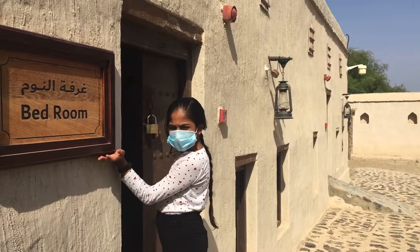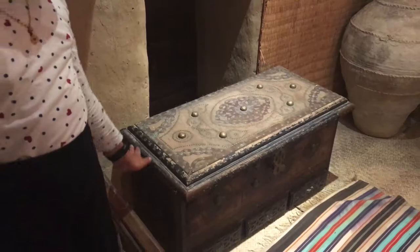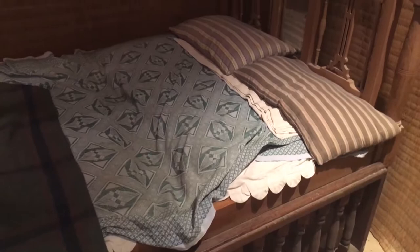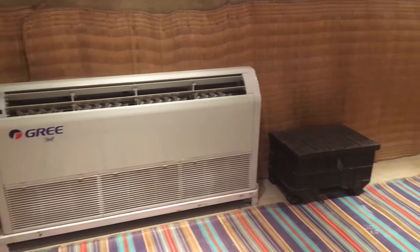So now let's enter the traditional bedroom. When you enter, there's a small place to sit and there's a master bed where the parents sleep. And if you go a little in, there's a door, and if you enter that, this is the place where the children or babies sleep. So you can see a cradle also.